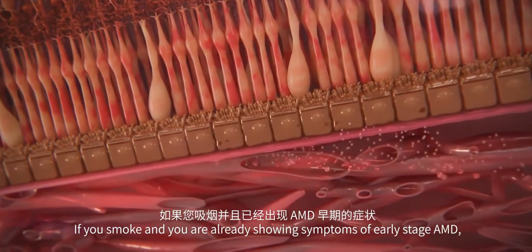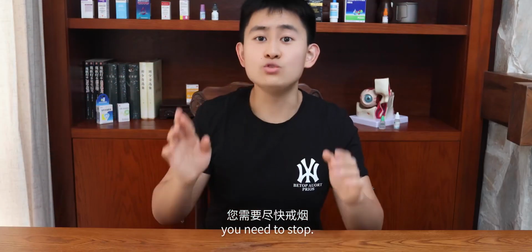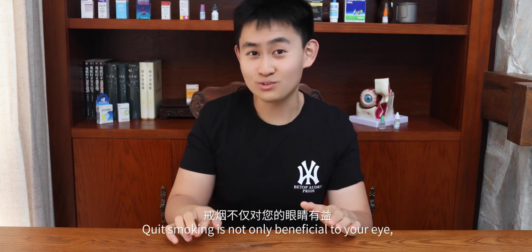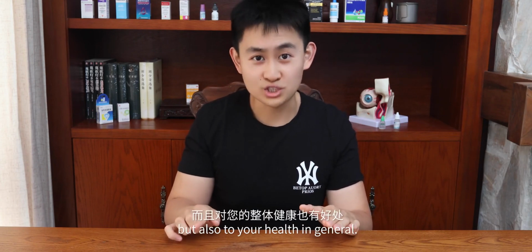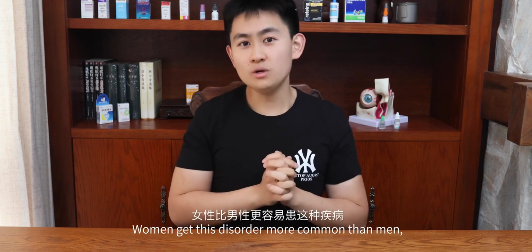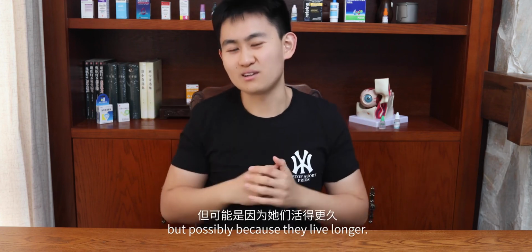If you smoke and you are already showing symptoms of early stage AMD, you need to stop. Quitting smoking is not only beneficial to your eye, but also to your health in general. The next risk factor for AMD is female sex. Women get this disorder much more commonly than men, but possibly because they live longer.